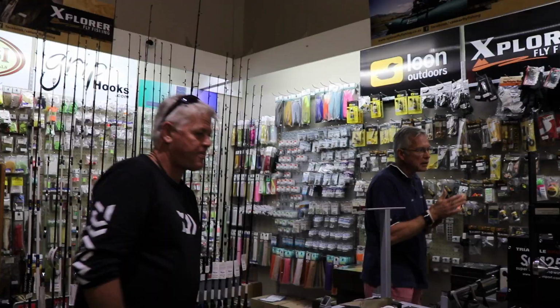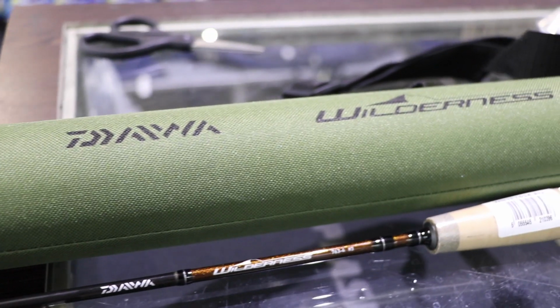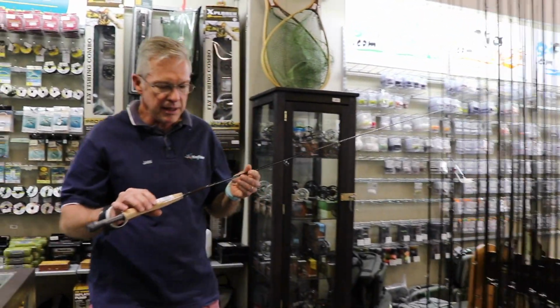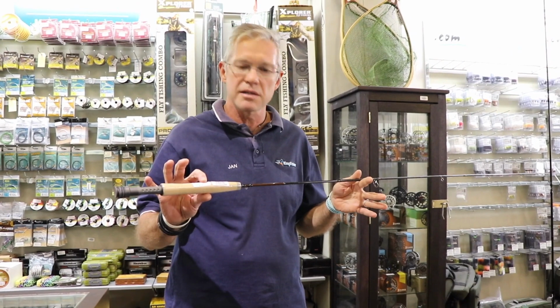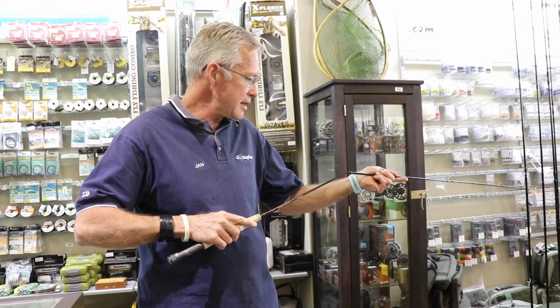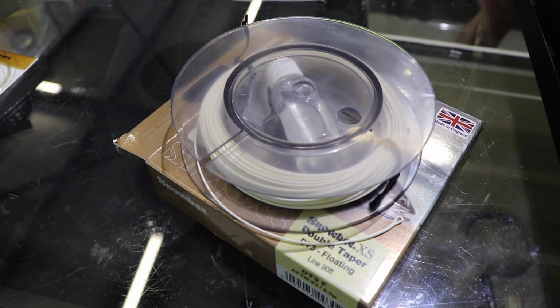Now a bit of kitting up. Okay. So what we're going to be running with is a Daiwa Wilderness in a three weight stick. It is a 7'6" 4-piece. So your stick is basically pieces like that. And we're going to be running it with a floating line, obviously, for the dry fly work.